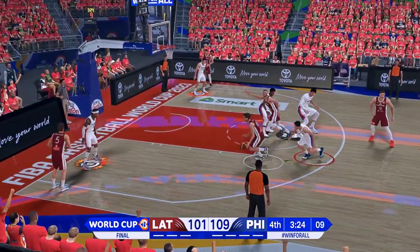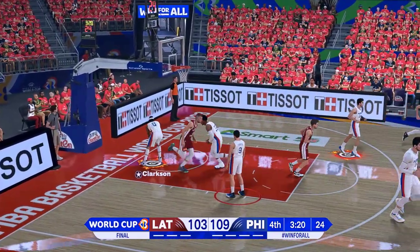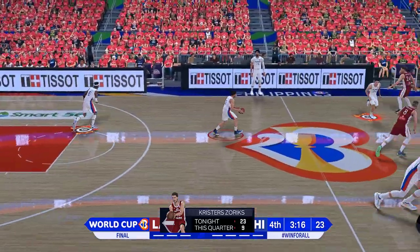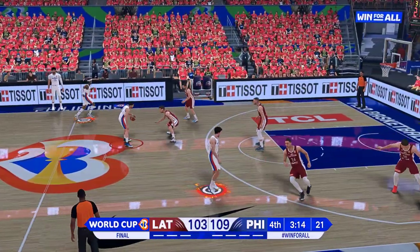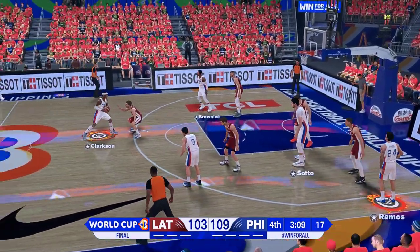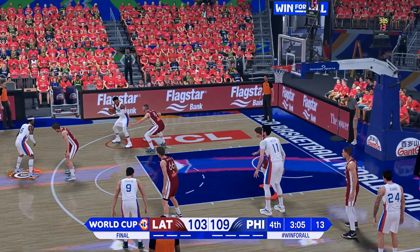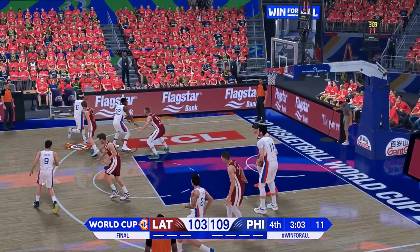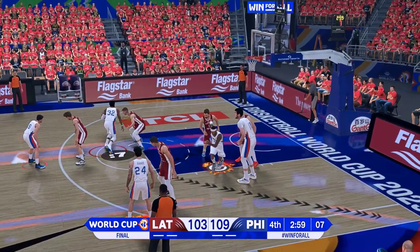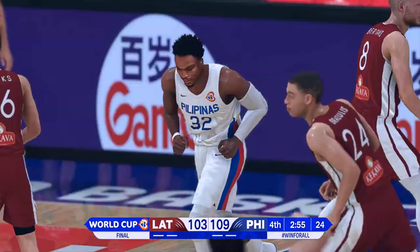He's covered by Thompson from 15 feet away, and he hits the jump shot. He's unguardable. Nobody has been able to contain him here in the fourth quarter. Now 4 of 5 from the field. He kicks to Clarkson. Brownlee, Bertans defending. Brownlee. And there it is for him.